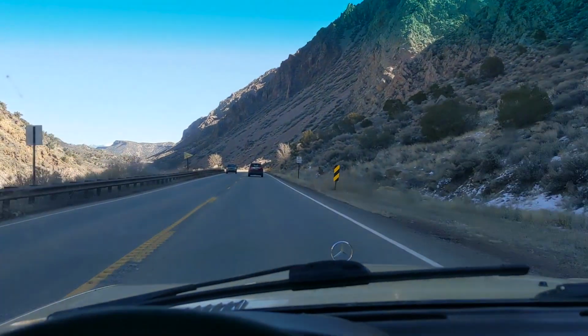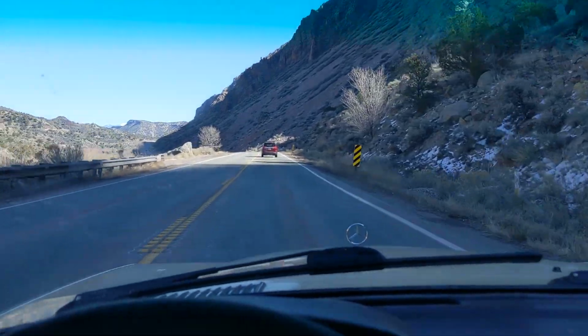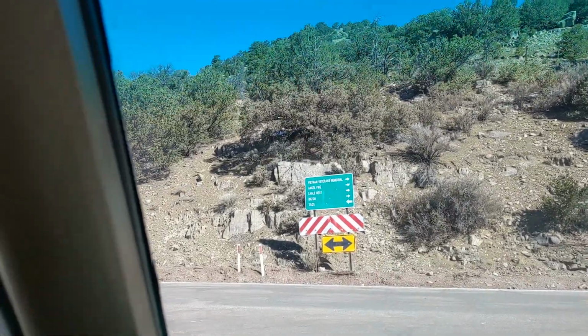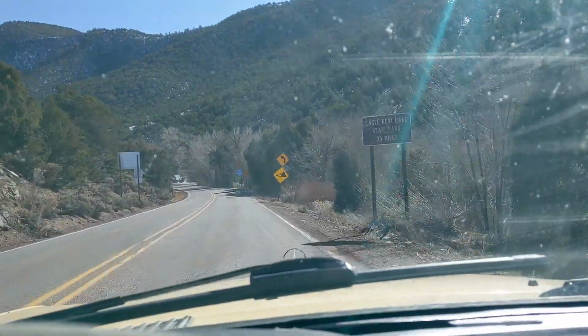Yeah, we're canyon carving now. The irony is I should be canyon carving in the Miata wagon, not this boat of a vehicle. Alright, we're about to start on this mountain road. We're gonna start climbing. Eagle's Nest, 35 miles.